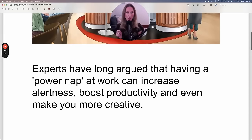Experts have long argued that having a power nap at work. Okay, let's look at this because you could say experts have argued that having a power nap at work and then whatever it is, we'll get to that in a second. But notice how they added have long argued. This is another way of saying experts have argued for a long time. So instead of saying for a long time, experts have argued for a long time, you can simply take the word long and use it before the verb. Experts have long argued.